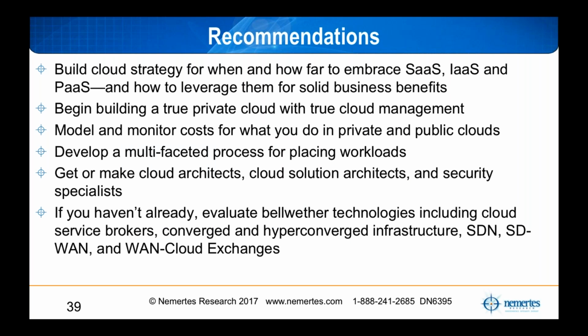And with that, we'll bring some recommendations forward. Organizations who are intent on being mature users of cloud, and successful in delivering services using a mix of private and public cloud resources, should have a strategy in place guiding how and when they're going to make use of which flavors of cloud. It should cover private cloud and SaaS and IaaS and PaaS all together, and should be the foundation upon which they build a multifaceted evaluation process that will let them place workloads in the flavor of cloud that will serve the organization best.